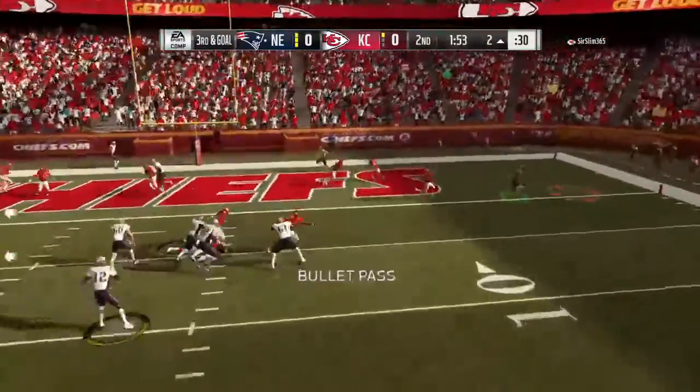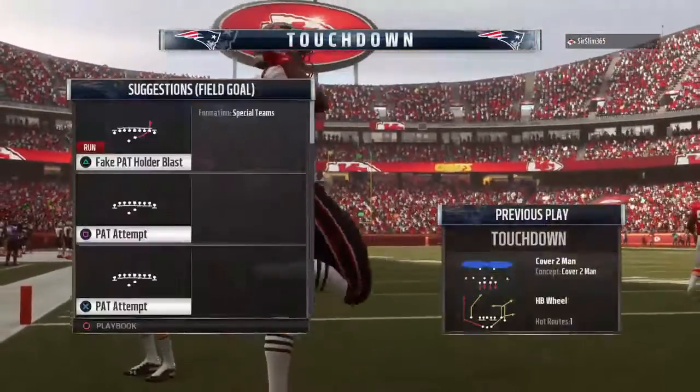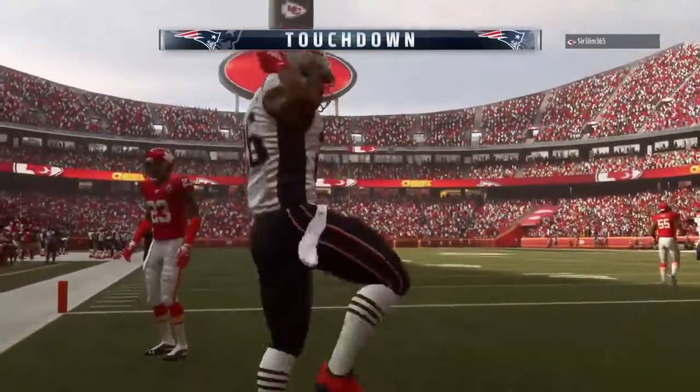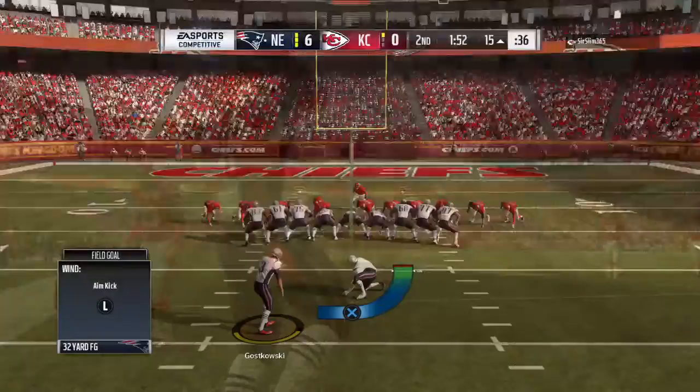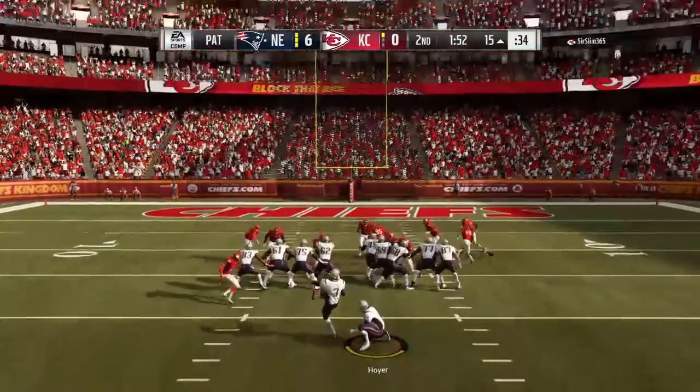From the gun, it's Brady. And this is caught. Touchdown, Patriots. Sony Michel, a 2-yard touchdown grab. And the Pats able to cash in for 6.